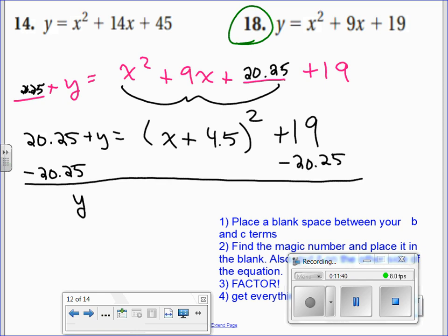You guys have to calculate that out and let me know what you get. Negative 1.75? That's what I was thinking, 1.25. But you know how it is, I don't trust my mind at 8:23 in the morning. Negative 1.25.